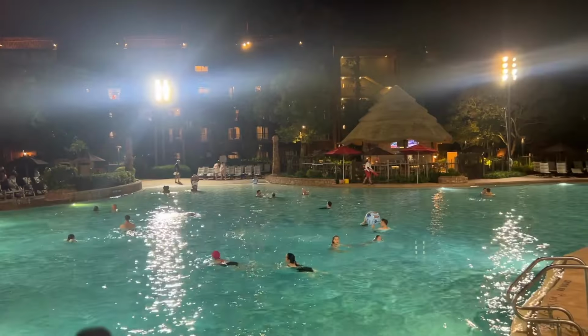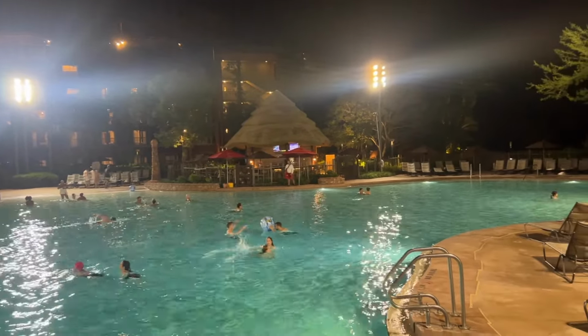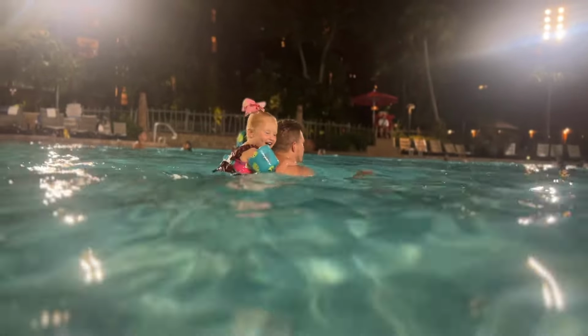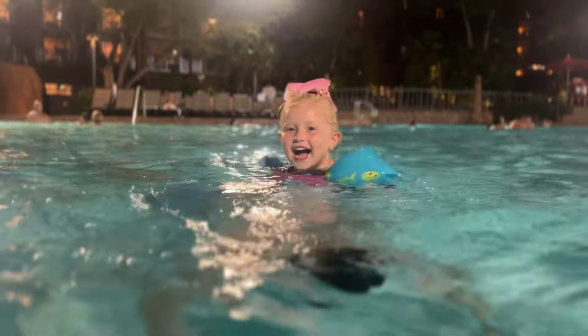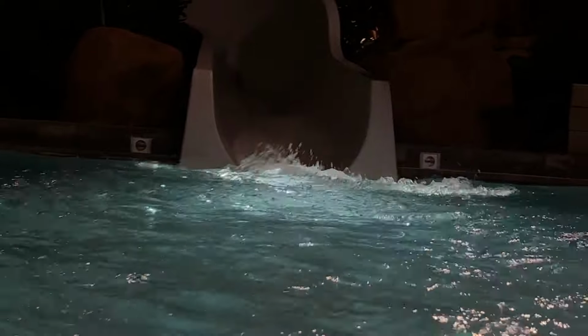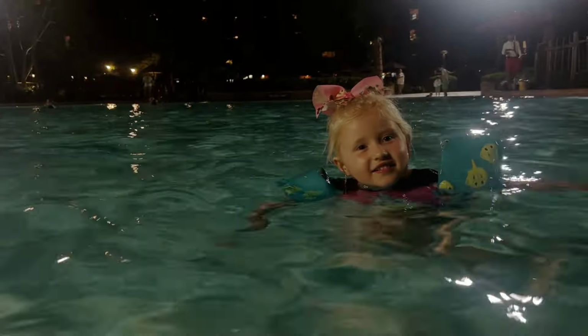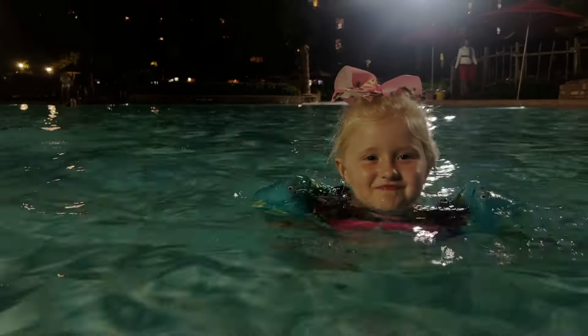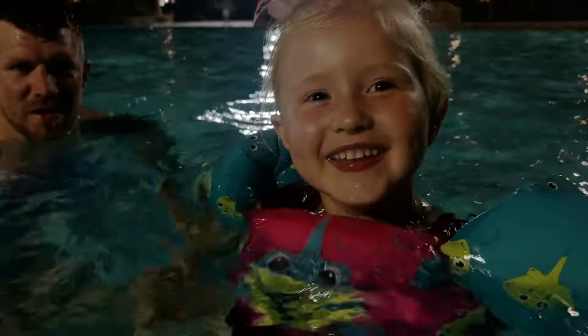There is a gym with nobody inside. There he goes. Here comes Daddy watching. Green light. Red light. Good night.